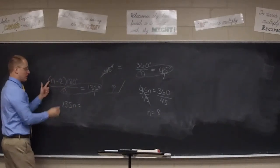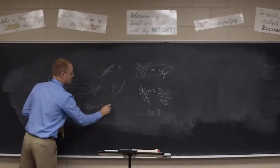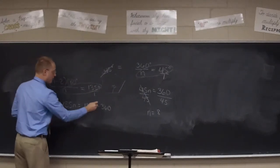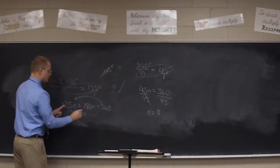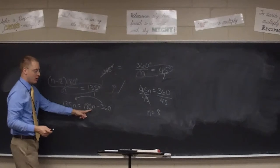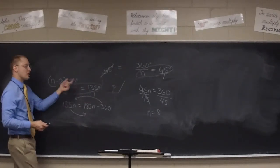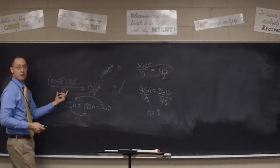And let's distribute this while we multiply by the 1 to get 180n minus 360. And notice what happens. If I were to pull a double switch here, subtract the 135n from the 180n, what do we end up with? 45. The same 45n. Pull the 360 over as a positive. So you get to the exact same equation, coming at it a little bit differently.